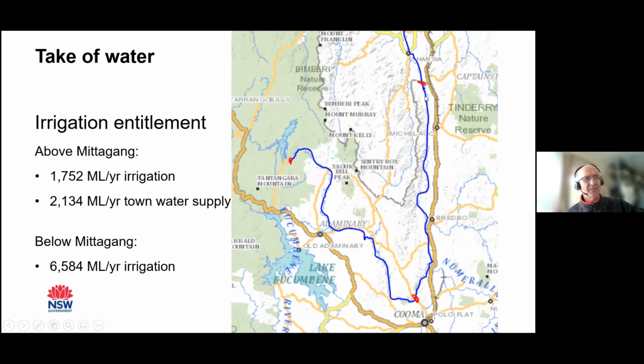So the main thing we're worried about here is this section here. We've got this irrigation entitlement there. Murrumbidgee 1 above Midigang, there's some 1,700 more than megalitres a year that can be taken. And there's also a town water supply here at Midigang Crossing of over 2,000 meg a day. And then below Midigang, this stretch through to here, there's some 6,500 megs that can be taken in any one year. In a year like this one, not a concern.